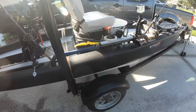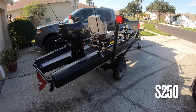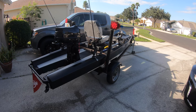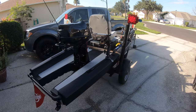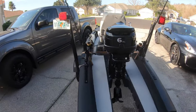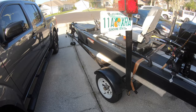But overall, I think I am in on this trailer for like $250, and that $250 for me is a bargain, because again, I'm avoiding hurting my back, avoiding having to load and unload. So yeah, for me, $250-$300 is worth it. But now we're gonna talk about the cons, the inconvenient part of having a trailer and owning a trailer.